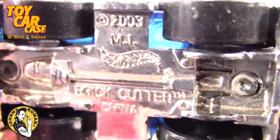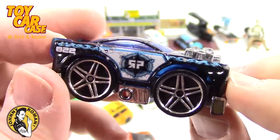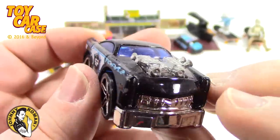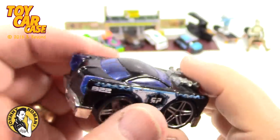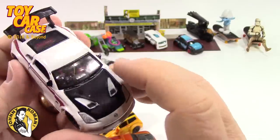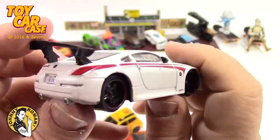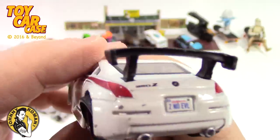This is a brick cutter, 2003. I don't remember seeing that one. But very cool, kind of a custom chop top donk combo. And then look at this, little drift car. Very nice.